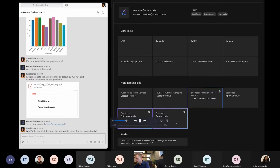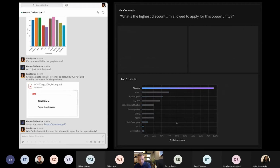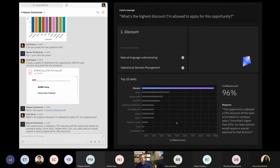This time, let's take a closer look at how Watson Orchestrate's intelligent orchestration AI really works. On the right side, we've replaced the profile with an under-the-hood visualization of how Watson Orchestrate plans and executes these complex tasks. When Carol asks it to help identify the highest discount applicable to this opportunity, Watson Orchestrate's planning algorithm evaluates Carol's request against all its known skills and generates a confidence score for each skill. It selects the skill that scored the highest. In this case, the discount skill, as it scored 96% confidence. Then Watson Orchestrate executes the specific steps within that selected skill.